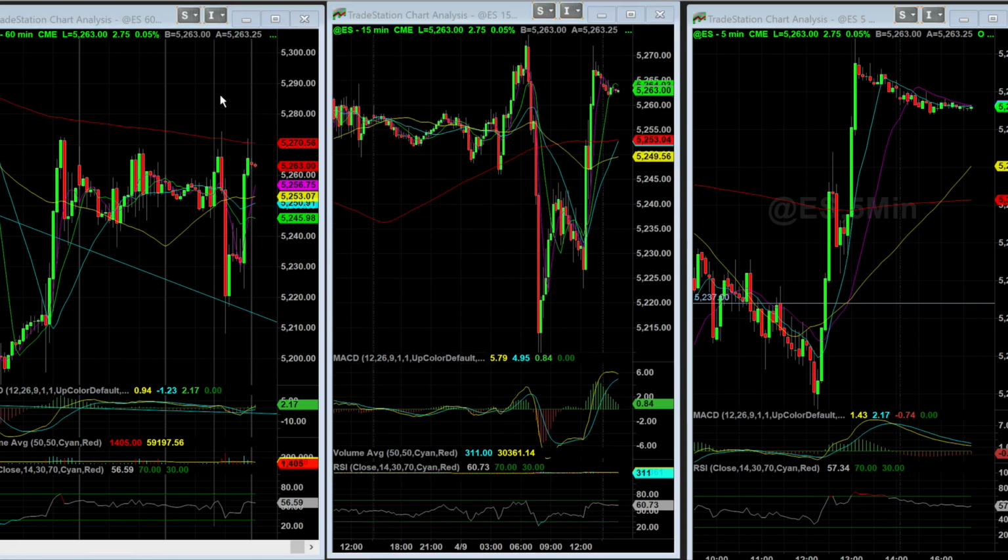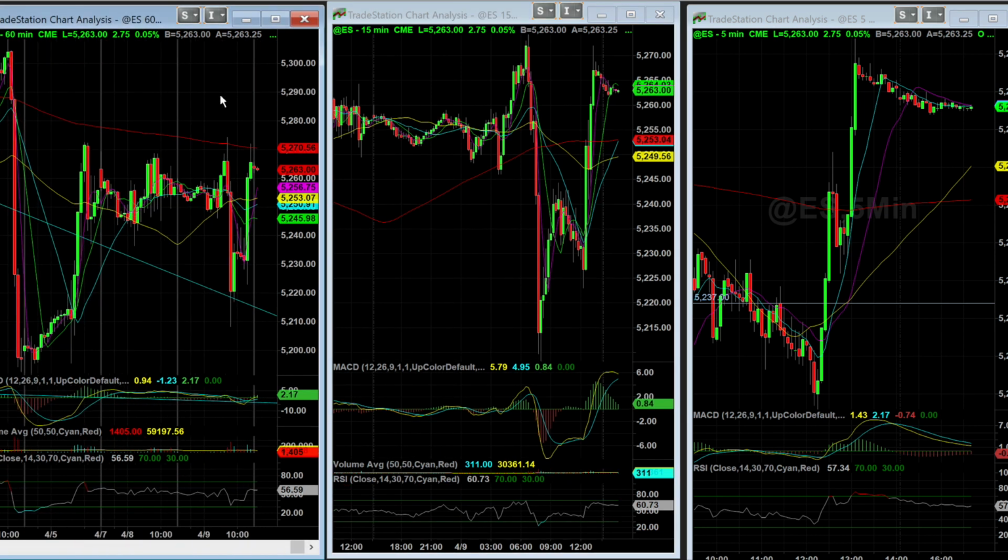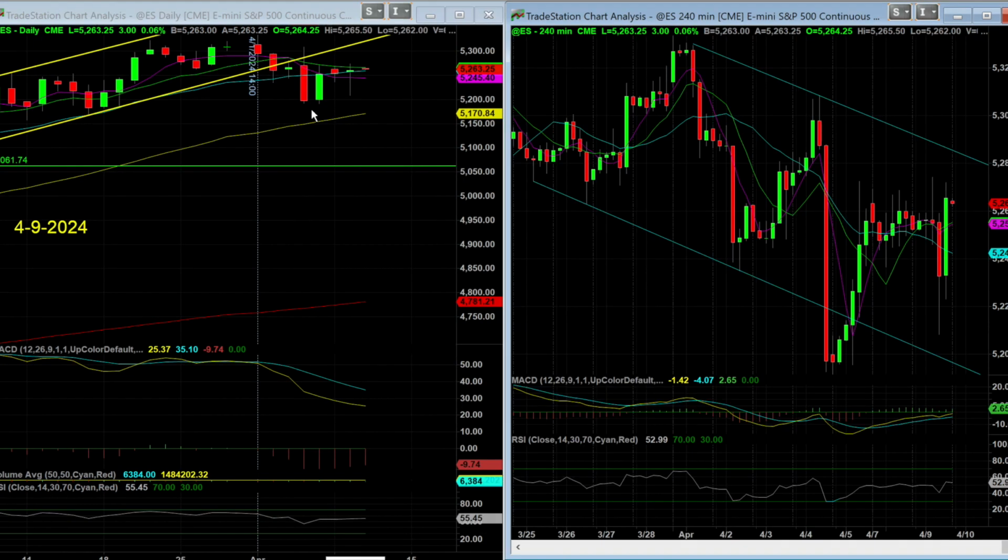So look at the 60-minute. It's still slightly bearish, but once it trades above the 200 moving average on the 60-minute time frame, it's gonna be very bullish. We're gonna have a strong movement. So watch out. Again, anything below the 200 moving average should be bearish. Anything above 200 should be bullish. Also, we have a breakout for Thursday, the big sell-off bar here. So look for the breakout.